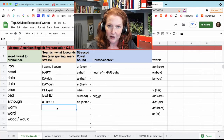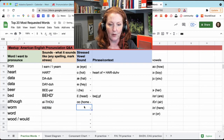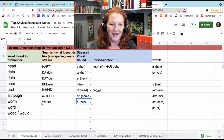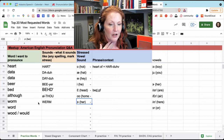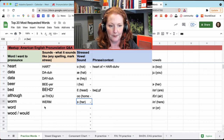Worm looks like an O, but sounds like an E. And the vowel is like her, which a lot of them are, worm. So hold your tongue in the R position and just make noise, well, after you make your W. Worm, worm. Don't think about, I need to make an O, I need to make an E. Just make the R noise, worm.